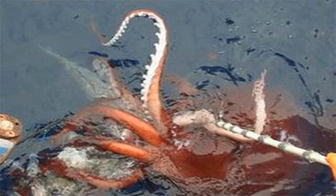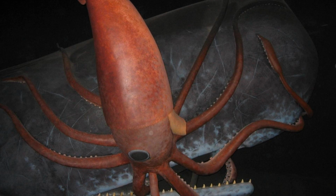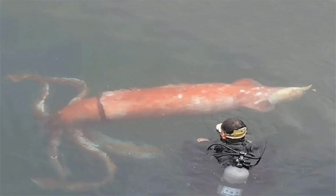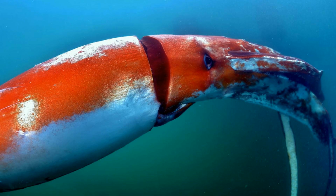Even when the giant squid is caught by fishermen, it's usually already dead, having been caught up in nets or other fishing equipment. They are not usually in areas where humans swim or surf, so there's not much chance of us coming into contact with them. All in all, the giant squid is a mysterious and fascinating creature of the deep that we'll likely continue to learn more about in the years to come.